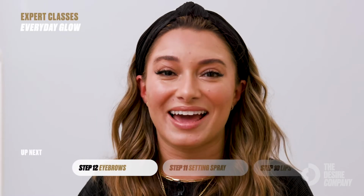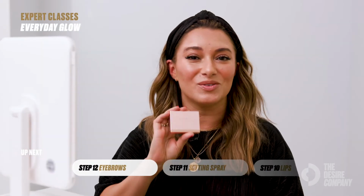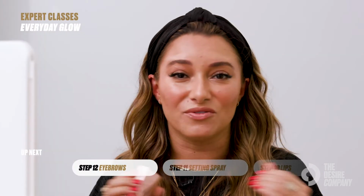Okay, next up we have eyebrows. This is from Patrick Ta, really cool product. Everybody loves a fluffy brow. I love that we transitioned to a softer, more natural brow, a full brow. I'm lucky, I do have quite a bit of hair to work with. So we're gonna use this and press up the hair and create something more fluffy with a little bit of dimension. We're gonna go in with a felt tip liner as well.